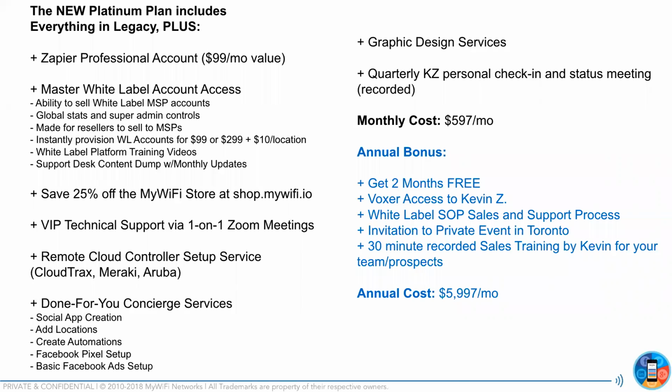Okay, so we have streamlined forms. If you want us to create locations for you, if you want us to create automations for you, if you want us to set up your Facebook pixel or do basic Facebook ads retargeting setups. So for example, I have this restaurant location. Can you go set up retargeting ads for everybody that visited my location? We'll go in there and do it for you. You'll have to give us shared access to your Facebook account. You can invite us to do that. But once we have access, we'll go in there and do it. You never have to worry about it.